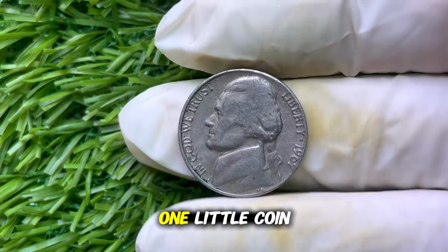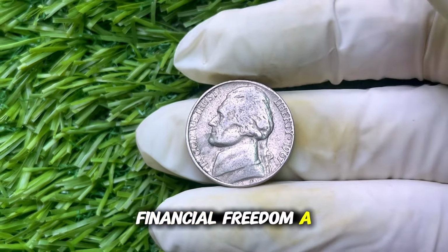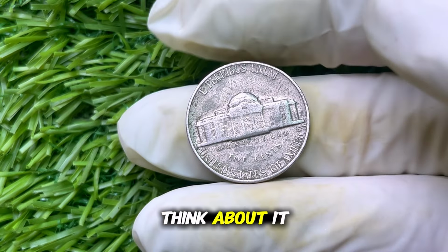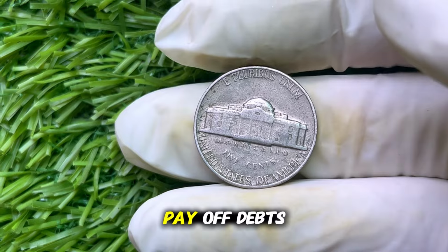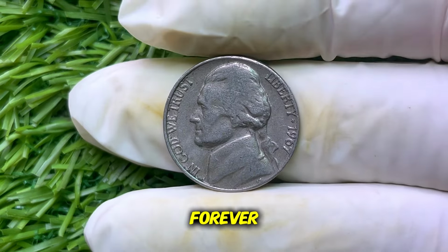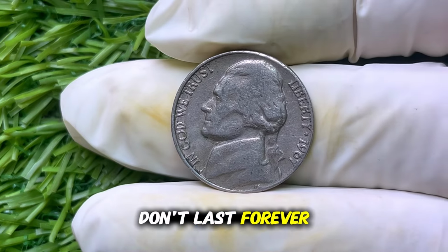Just imagine, one little coin unlocking the life of your dreams. Financial freedom, a new home, the ability to travel the world, all from something that was collecting dust in your drawer. Think about it. What would you do with $1.6 million? Pay off debts? Buy your dream car? Or maybe, stop worrying about money forever? But here's the catch: opportunities like this don't last forever.